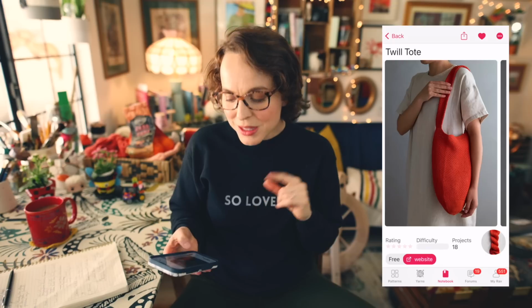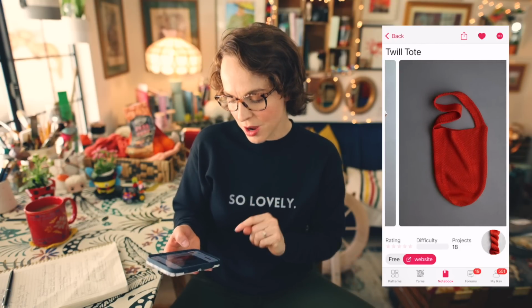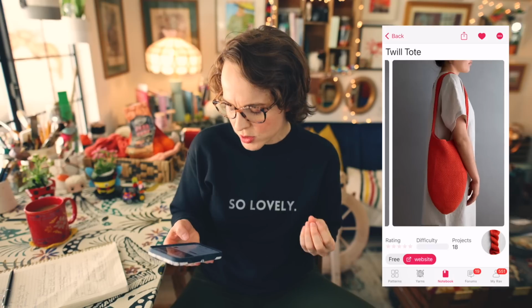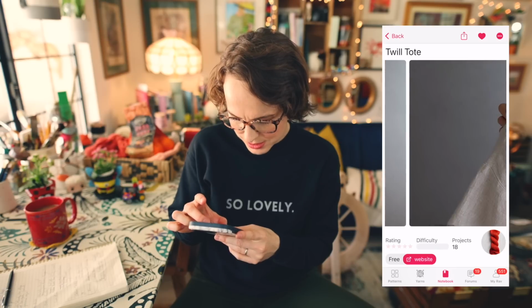But this pattern by Pearl Soho, it's a free pattern, by the way. It is called the Twill Tote, and it's almost identical to this bag that I used to carry. And I love the color of the yarn that they've chosen here. This tomato red color, that really densely knit fabric. It almost looks like it's using maybe a herringbone stitch.